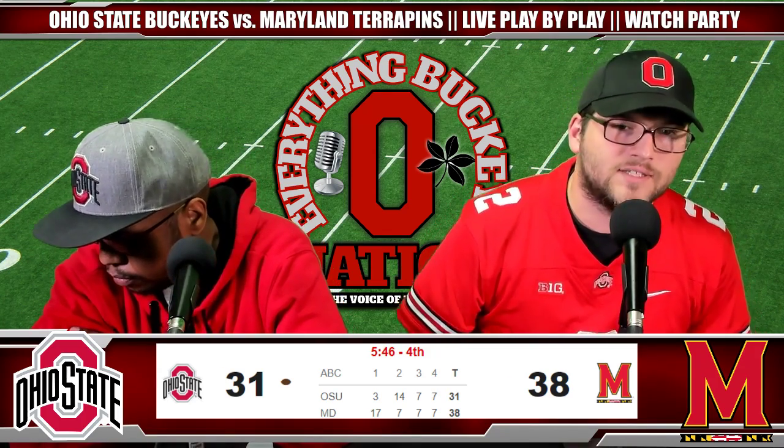1st and 10 at the 17. A quick out to KJ. He's got blockers. Hold on to the ball. Good 9-yard gain, inside the 10-yard line, down to the 8-yard line. 2nd and 1. They seem to be going tempo here. J.K. Dobbins back in the ball game. Maryland player is injured. Timeout on the field. Now this is 5:18 left.